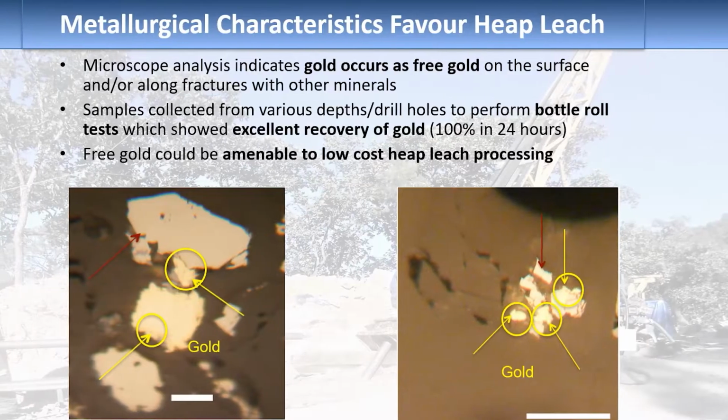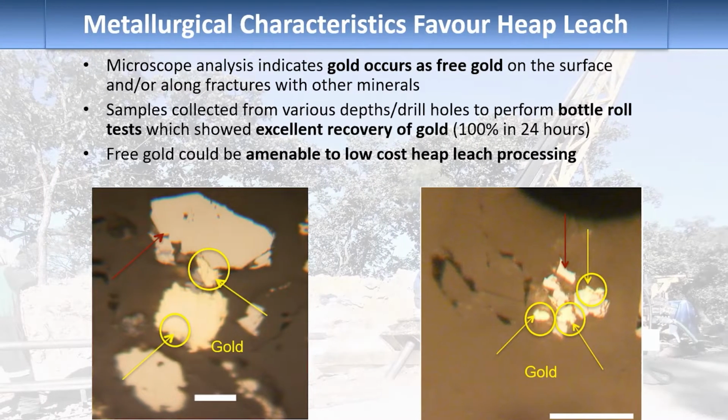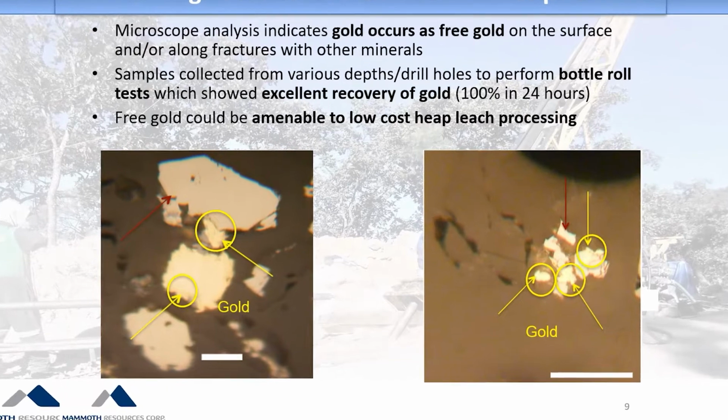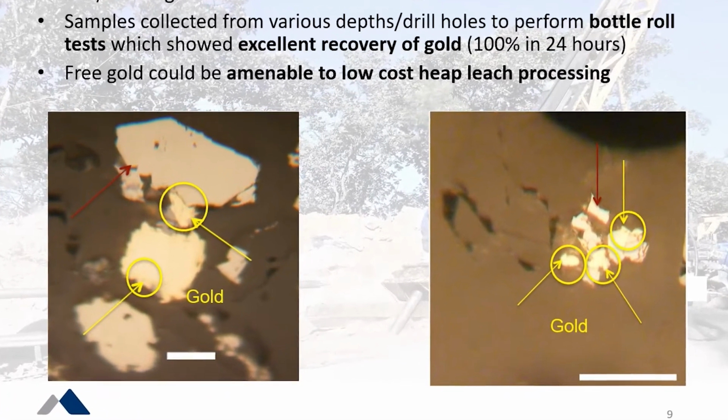I talked about free gold and how it would potentially be amenable to open pit heap leach mining. Here, we sampled some of that historic core. We sampled it at different grades, different intervals, different core holes, and did some microscope work, and you can see in these images how gold occurs as free gold. It's a result of it occurring as this free gold that makes it amenable to potential low-cost heap leach processing.